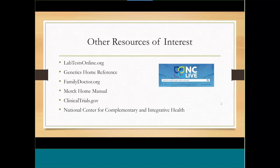Another great site that I like is familydoctor.org. There's also the full text of the Merck Home Manual online, as well as clinicaltrials.gov, so people thinking of participating in a clinical trial can go on there and get more information about that. Or if they have a condition that they've tried everything else and they want to maybe participate in some of the trials to find new medications, they can get the information there.